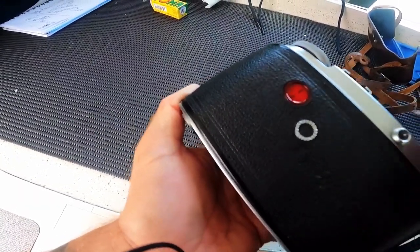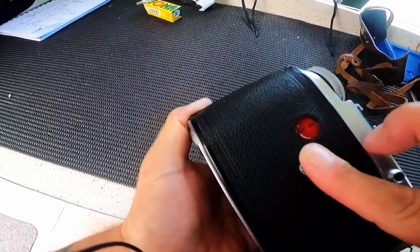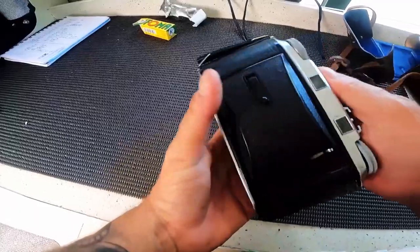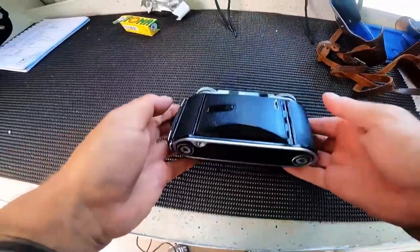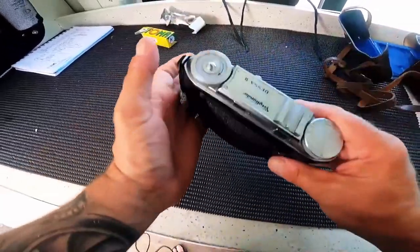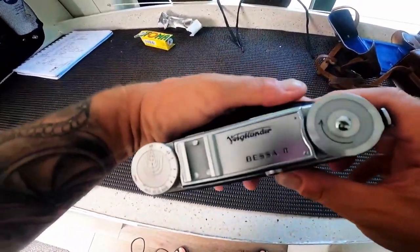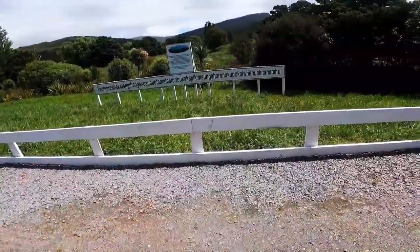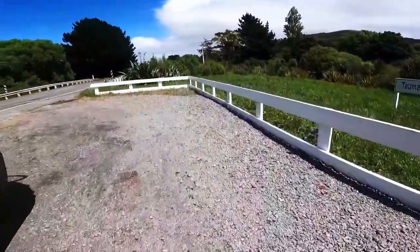Number one, we've done it. All right, close that little slot there, and that protects it from any light leaks. We are now ready, guys, to take the Voigtlander Bessa 2 out for a first shot today. Cannot wait. Look at that. It's a beautiful piece of engineering. Love it. Okay, so we're about ready for the first shot. Film's loaded.